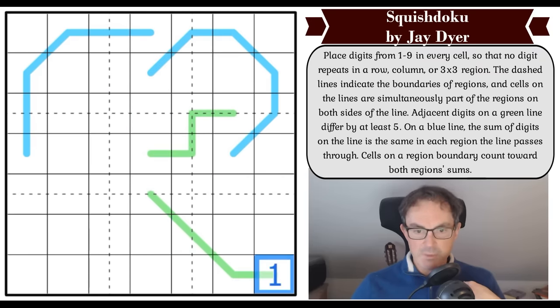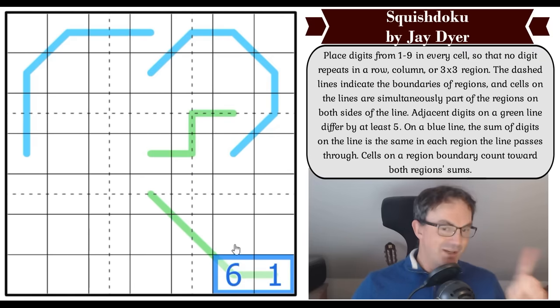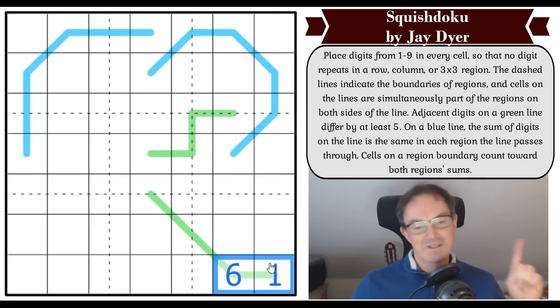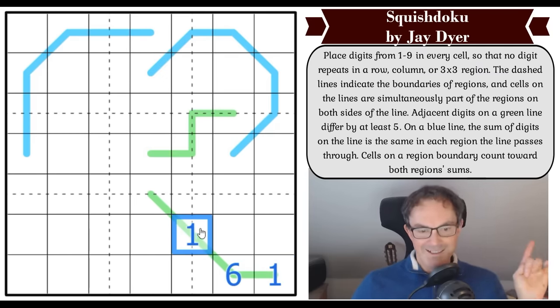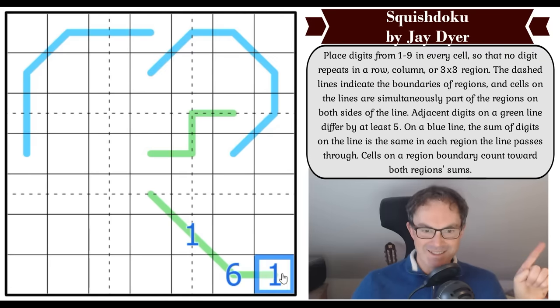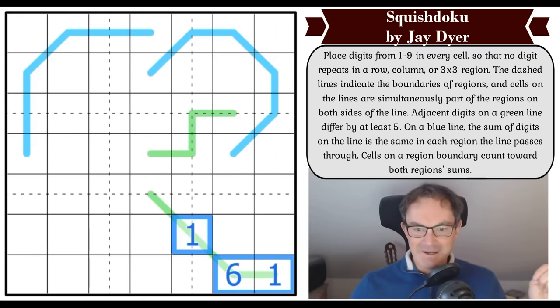What does that mean? Well, if we put one in the corner here, this square would now have to be at least five different from one. So it would be at least equal to six, etc. And then that cell would have to be at least five different from six. I was about to say that might work in this puzzle. In fact, that doesn't work in this puzzle, does it? Because that one is in the same box as this one, because it's on the right-hand side of that line.